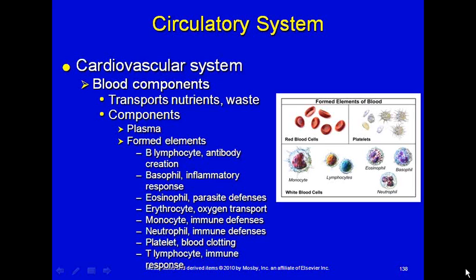Now, the cardiovascular system includes the heart and the vessels, and the components of blood include plasma, red cells, white cells, and platelets. White cells are divided into different types as well. You have monocytes and lymphocytes, eosinophils and basophils and neutrophils.